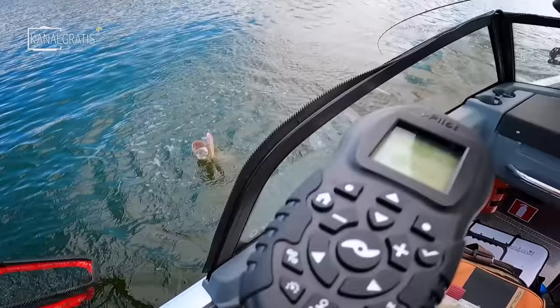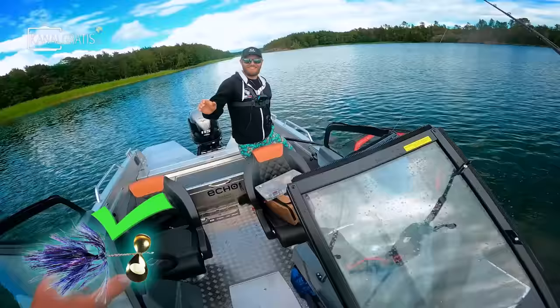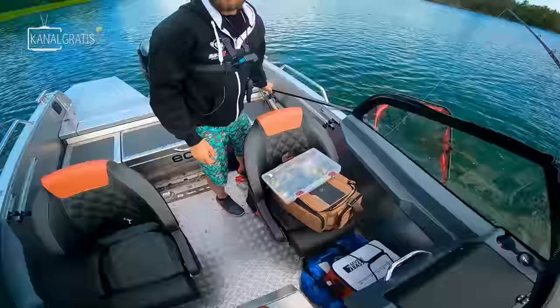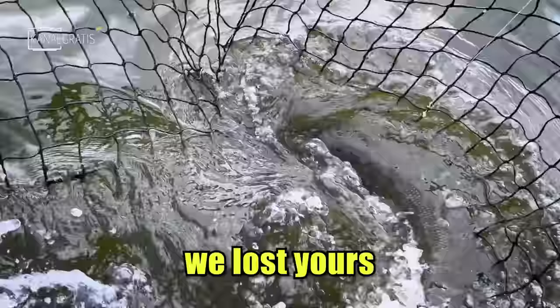Oh my God, no! Yes, you got it! No! Whatever, we have yours. Dude, be ready, be ready. Yes! There we go! Double freaking action, man. Such a shame we lost yours. Yeah, but this one's a little bit bigger. Yes, Pontus! This is a nice pike. Sorry about that. It's okay, no worries. Forget your fish, but I'm sorry you lost it.